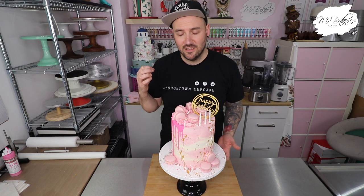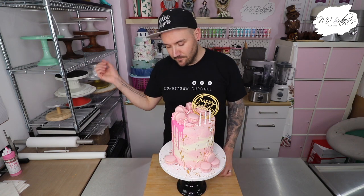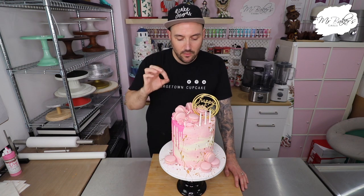So just to recap, in there we have got our 6 layers of delicious lemon sponge cake. Those have been sandwiched together with lemon buttercream and a delicious blueberry jam from the supermarket. We then crumb coated the whole thing and then did a top coat of our buttercream before going in with a bit of pink to do the watercolor effect. We then splattered that with the Rainbow Dust gold paint before applying a chocolate drip from Chocolate Drip.